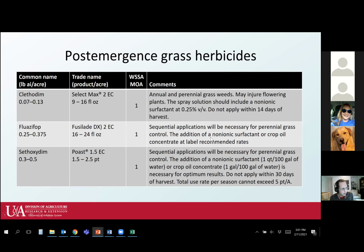Now, these are called post-emergence grass herbicides. If you look, they all have WSSA group 1. That's a very specific pathway that's effective on the grassy weeds. So clethodim, fluazifop, and sethoxydim are great options for suppressing grass growth around our blueberry plants.